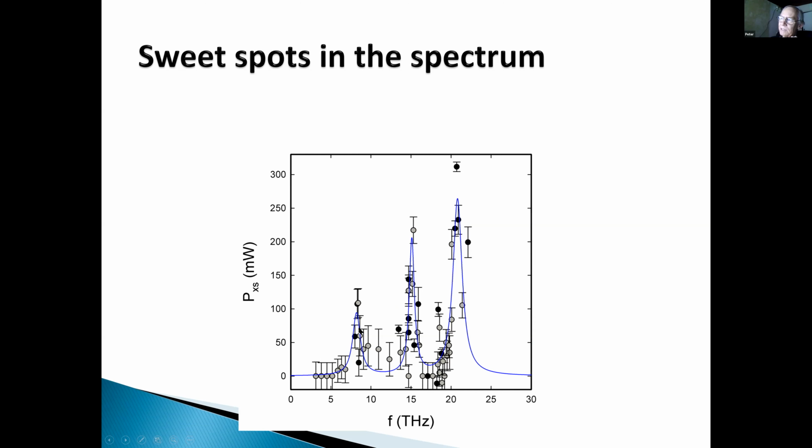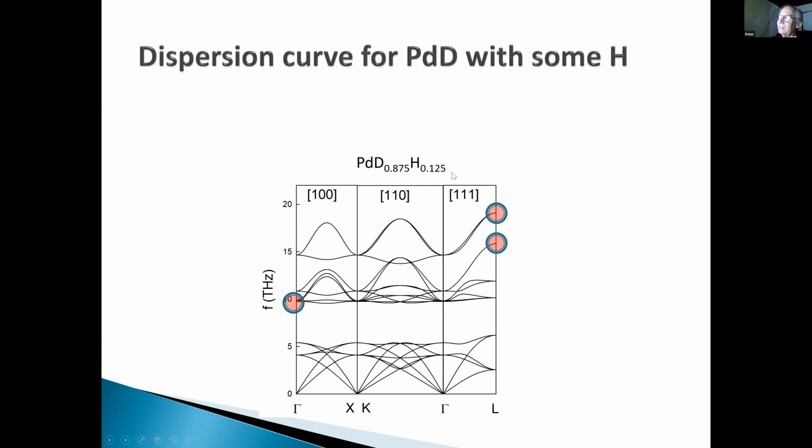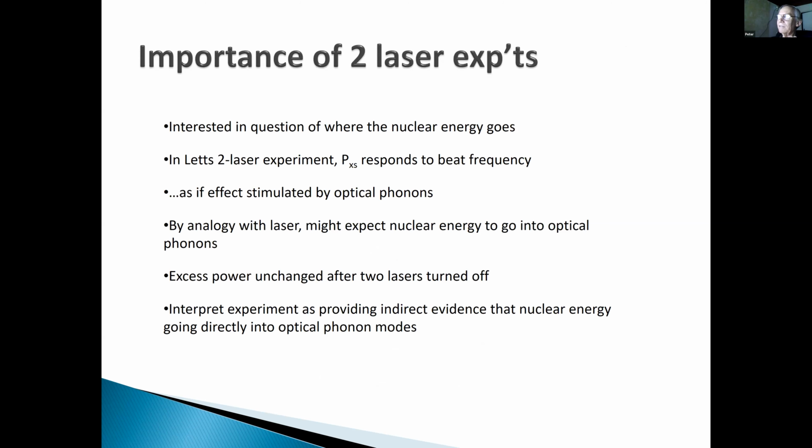The lower energy one seems to correspond to the gamma point for the optical phonons. The middle one seems to correspond to the L point for the palladium deuteride optical phonons. This high point is not immediately obvious. So for example, here's the gamma point, here's the L point for the terahertz phonons in palladium deuteride, but these things don't go up to 21 terahertz. On the other hand, if there's some hydrogen in as an impurity, and given that this thing is not sealed against air and it's humid when the experiments are done, the theoretical value for the L point for the hydrogen as an impurity in a mixed system is somewhere near 20 terahertz, suggesting that this might be a candidate for accounting for the third peak.